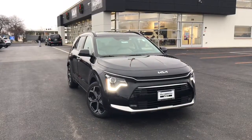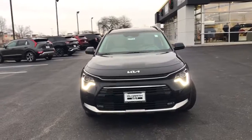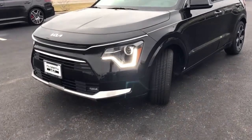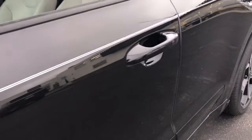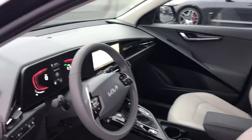This could be the car for you. The 2023 Kia Niro. Here's a sleek Kia Niro, the crossover that blends high-end style with SUV versatility and hybrid efficiency. Practical, comfortable, and designed to handle the demands of your busy life with ease, this vehicle has all the features you need to drive confidently into the future.